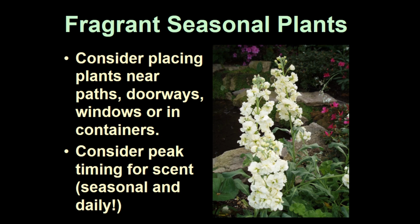Fragrant seasonal plants. We're going to talk a little bit about annuals. And when I mentioned our smelly garden, we used a lot of seasonals. We peppered those through our landscape to offer not only a wide range of fragrance, but color through the season. So consider placing these seasonals, these fragrant plants, near your paths, doorways, windows, maybe in a window box or other containers. Consider peak timing for scent, whether that's a seasonal approach with, again, a progression of our bulbs, perennials, and annuals, or maybe our daily progression as well.